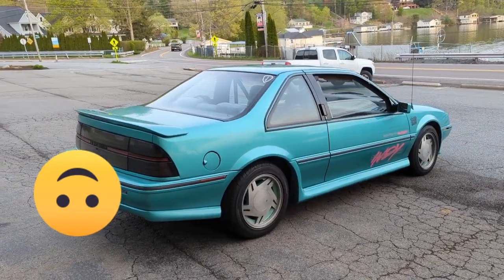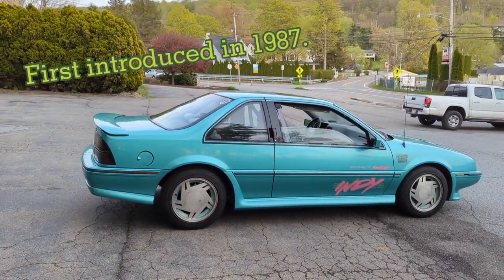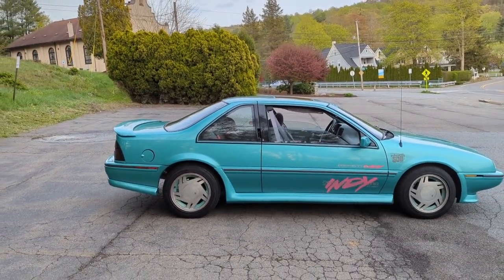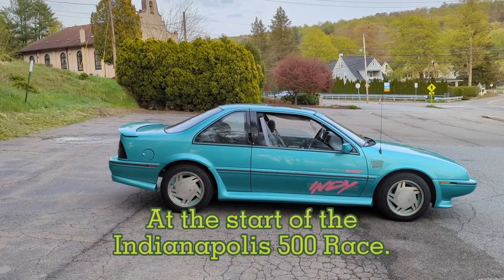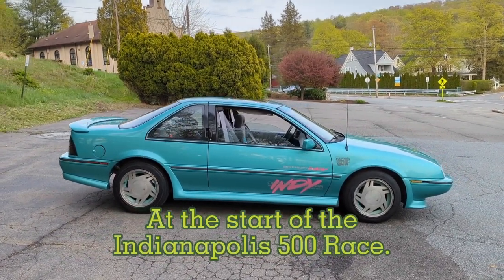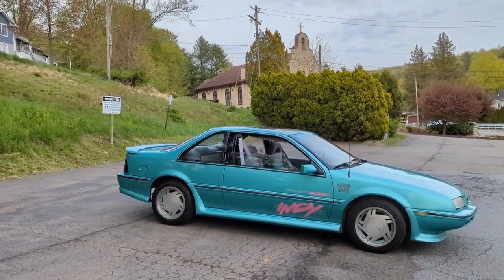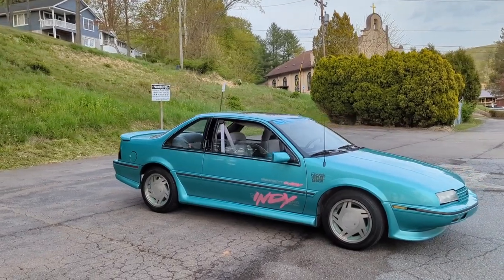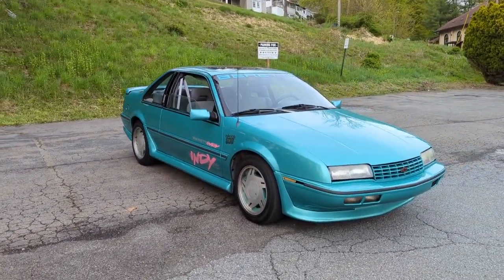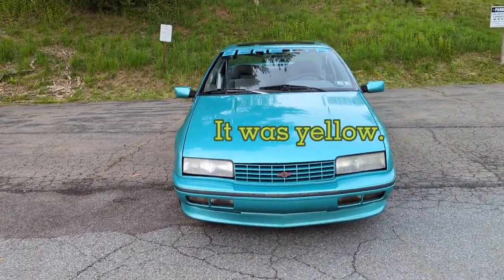So this car was first produced in 87, the Chevrolet Beretta. So in 1990, when they have the Indy pace car come out, everyone was like, oh wow, this is a Chevrolet Beretta? It's not a sports car. You know, usually have like Camaros, Corvettes, whatever for the pace car. And I believe it was a yellow pace car and it was a convertible.